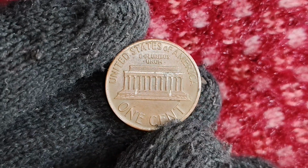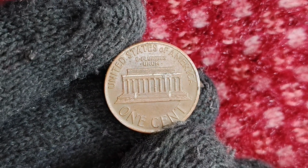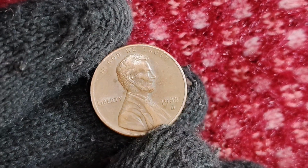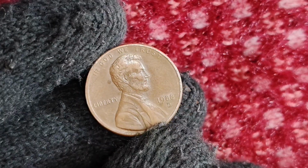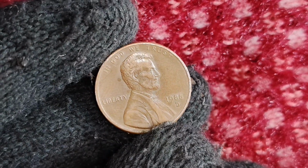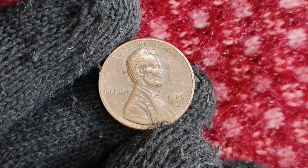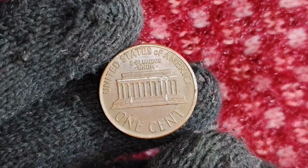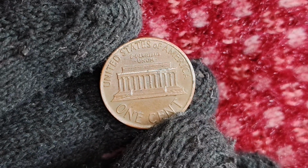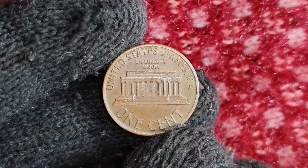Now, let's talk about the 1988 D Lincoln penny. At first glance, it may seem like a regular penny, but there's more to this little coin than meets the eye. Most 1988 pennies were struck at the Denver Mint, which is why they carry the D Mint mark. These coins were produced in large quantities, so they aren't rare by themselves. However, a few specific 1988 D pennies have become incredibly valuable to collectors, and some are even worth millions.